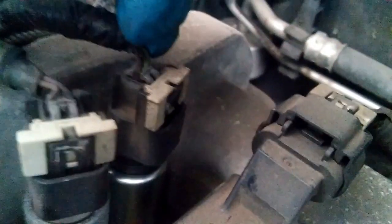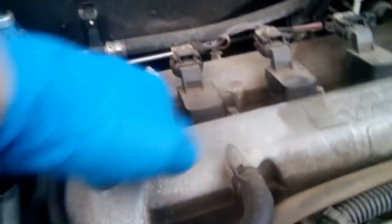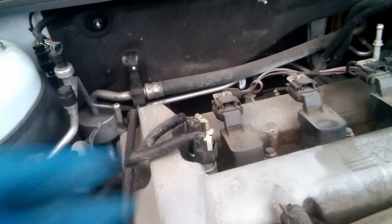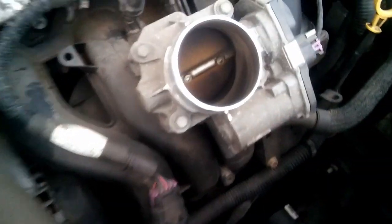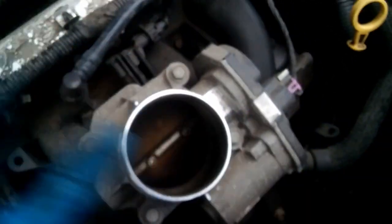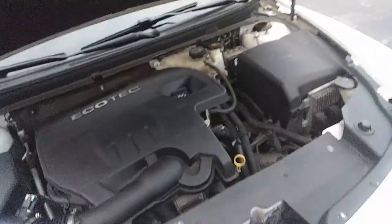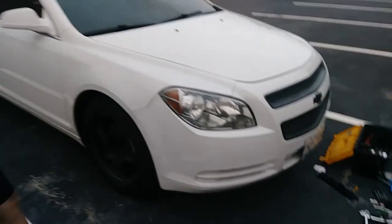I'll send it to you. It's called a VVT solenoid, or in this case you're gonna need the intake VVT solenoid or intake camshaft actuator. I'll send you the name and stuff. It would be a good idea to clean your throttle body too. It's pretty yucky. Alright, she looks good.